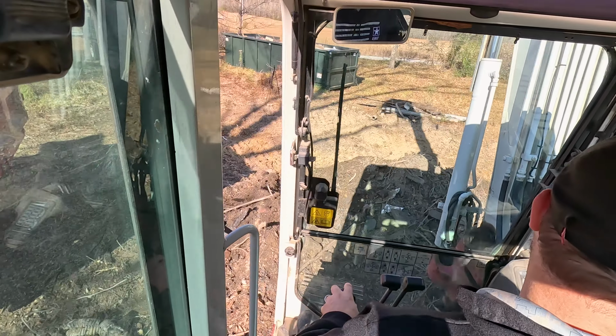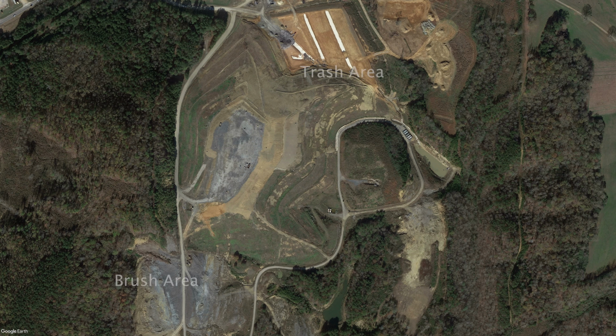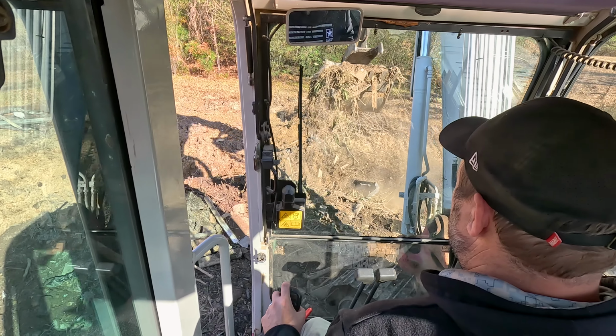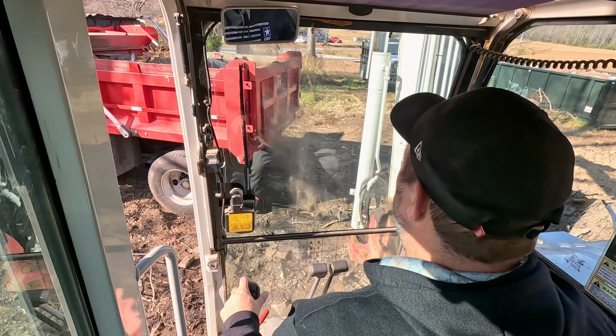I will say this, I'm not gonna miss the smell at the dump. Most of the time when we're there working, we're dumping brush, which is in a separate part of the landfill. And it's just brush up there, so there's no garbage. So it's not bad. You don't even really think about the fact that you're at a landfill. This stuff, it's gotta go where all the garbage goes. Wow. Not great.